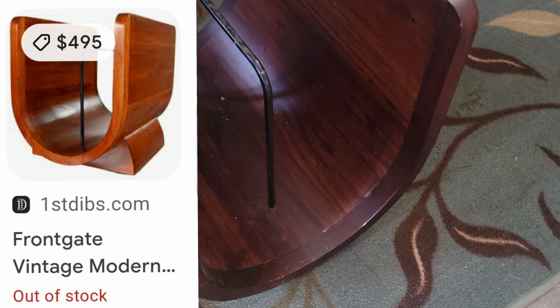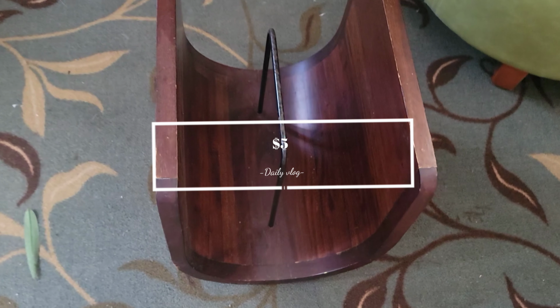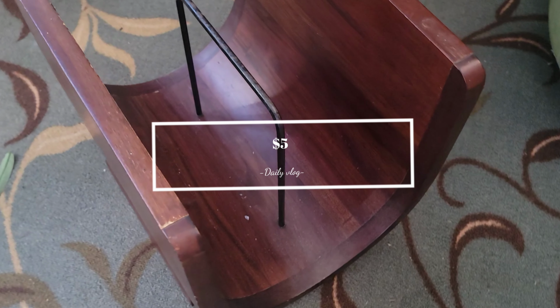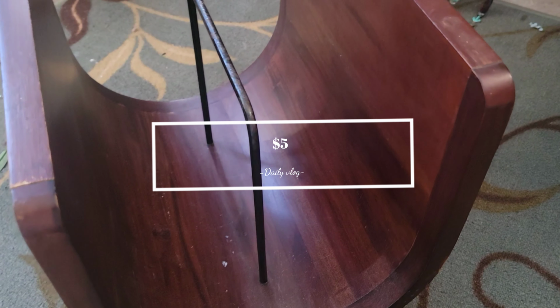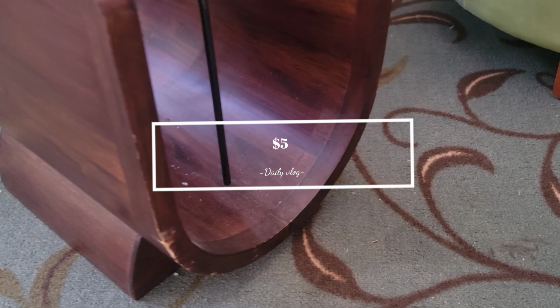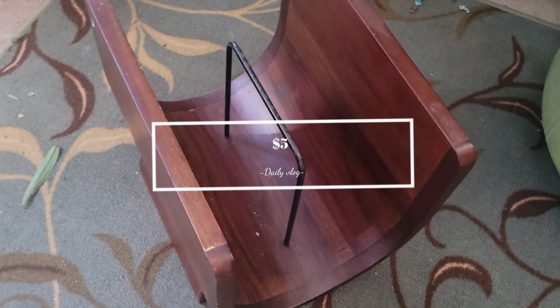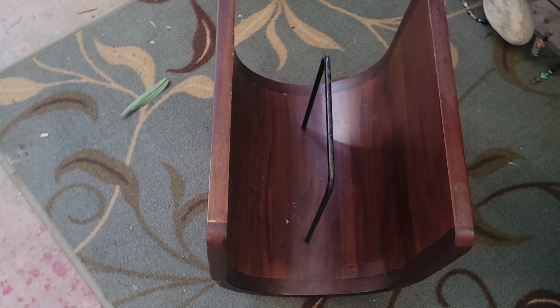This is a vintage magazine holder. It retails anywhere between $200 to $500. I'm gonna insert a photo of it, and I hit the jackpot on this one. I've been eyeing it for a while. This is the third weekend I've been up there and I saw it, and I just couldn't make the decision to go for it, but I did and I love it.